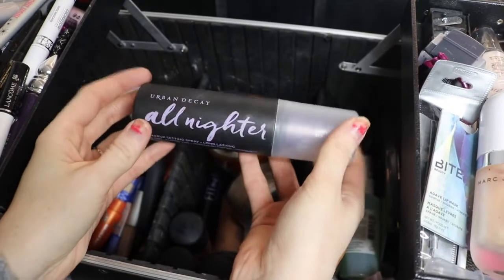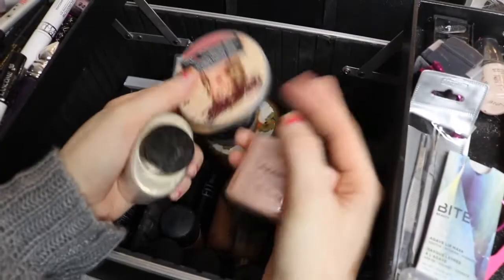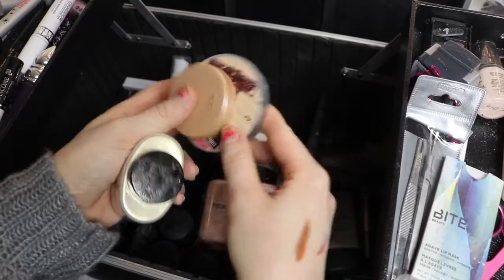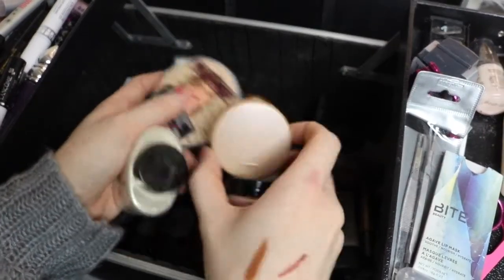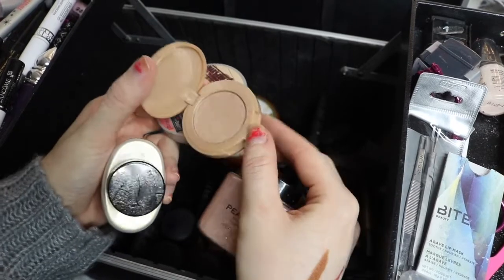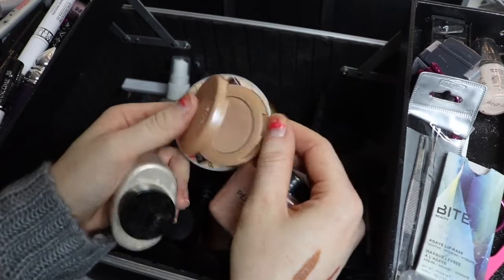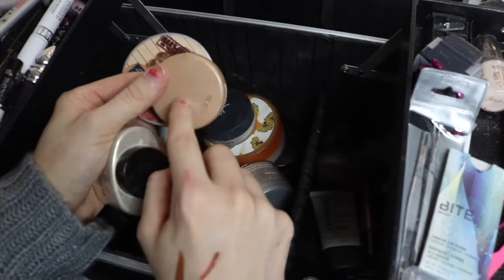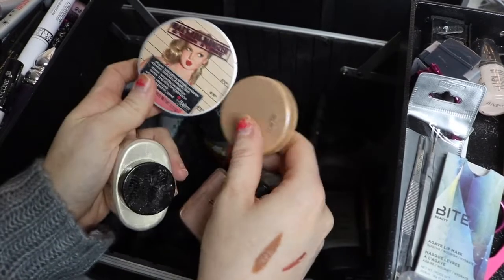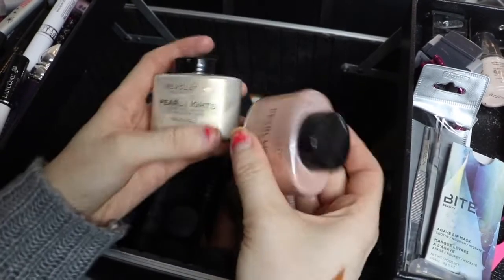Of course, my favorite setting spray is the Urban Decay All Nighter. I always have at least one of those in here. I have the Mary Luminizer from theBalm in here, and then I have the Tarte Exposed highlighter. This one's really great for older ladies who aren't really on that highlighter trend. I know it's kind of like a new age thing, so if I just need to give someone a really healthy type of glow, then the Tarte Exposed is really awesome. Same for the Mary Luminizer as well. If you use just a little bit of that, a little goes a long way.